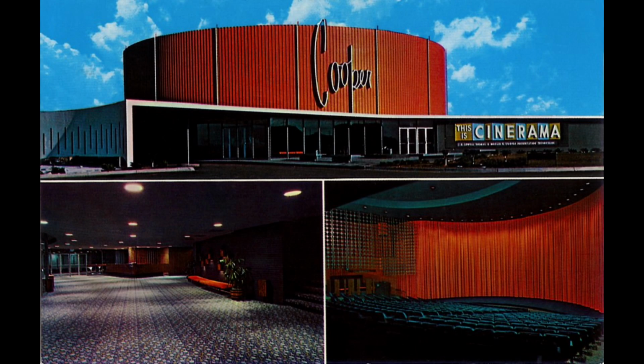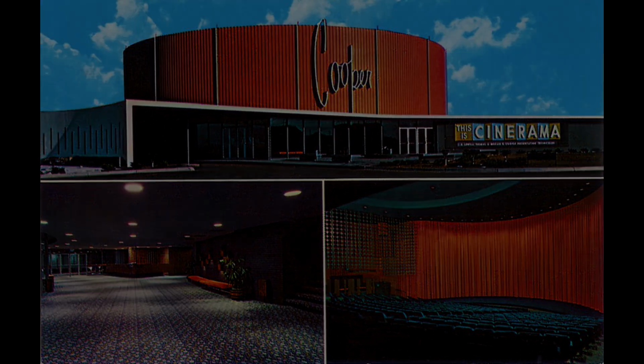Cinerama theaters had spectacular curtain openings and 15-minute intermissions. There were no trailers, cartoons, or short subject films. These aren't like the movies we're seeing today. This was an entire production. You didn't go in for an hour and a half. You were there for a very long time.